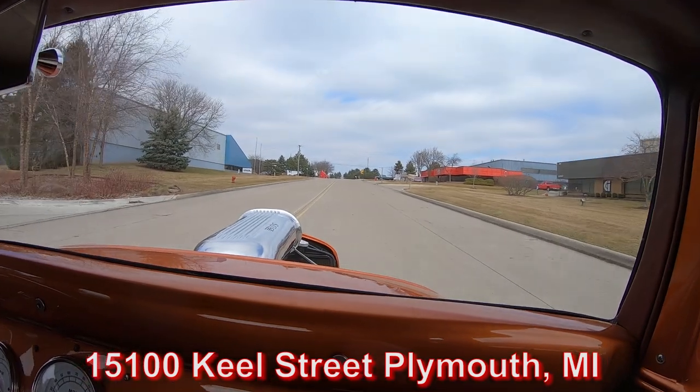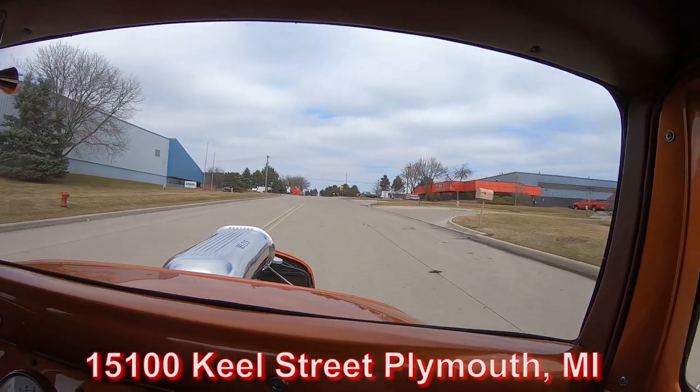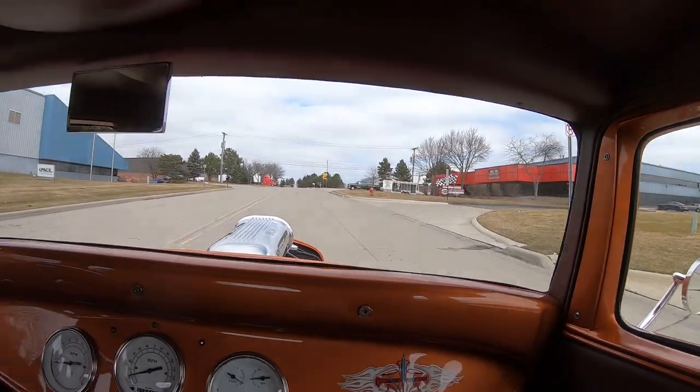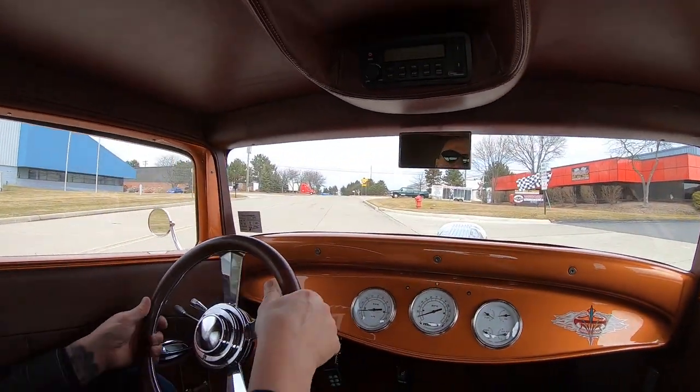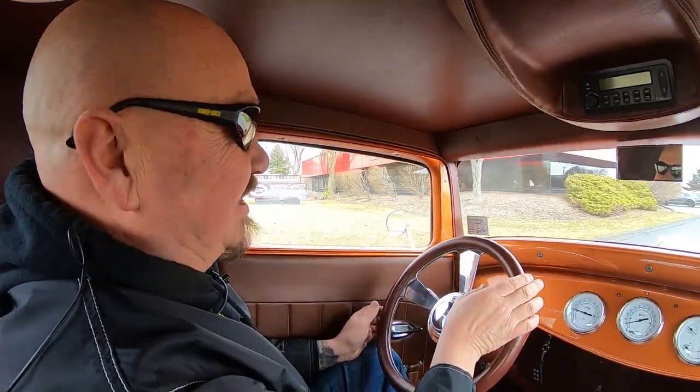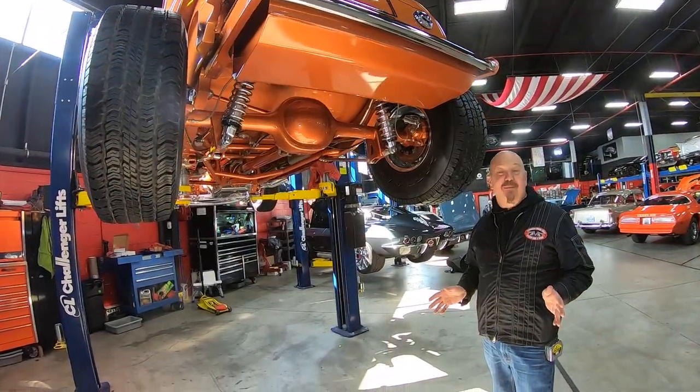Now we're gonna do something that most guys don't do. At least they don't do it to all their cars. We do it to every one of our cars. We're gonna put this beauty up on the lift so you can see how beautiful the underside is too. So stick with us.